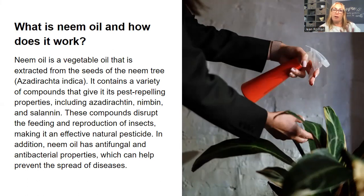In addition, neem oil has antifungal and antibacterial properties, which can help prevent the spread of diseases. So right there, you may be saying, okay, like I mentioned earlier, if it is harming and killing the bad bugs, is it doing it to the good bugs? And unfortunately, it may have some negative effects. But the way to avoid that, and we will talk a little bit about this coming up, is preventative pest management is the key.